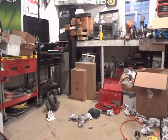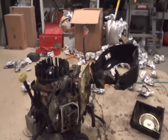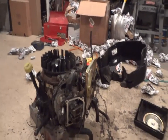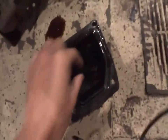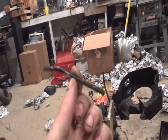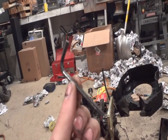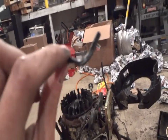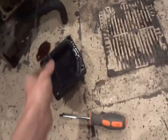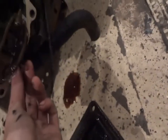Alright, so I was just rocking out to some Taylor Swift like you couldn't believe, and I just started ripping apart this motor. I take off the valve cover and take a look at what I just found. I think the last mechanic left their tools in the engine. Looks like I got me a free Allen wrench.